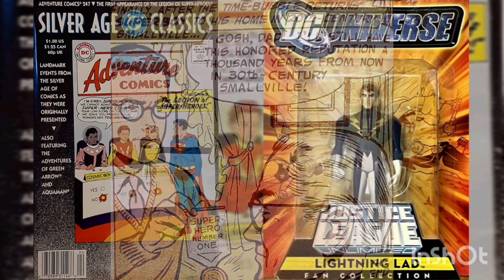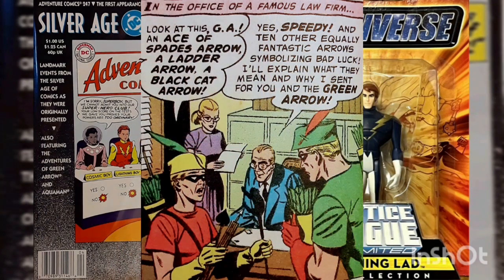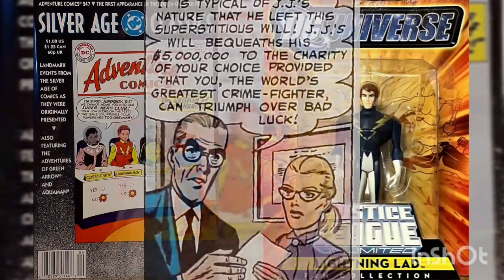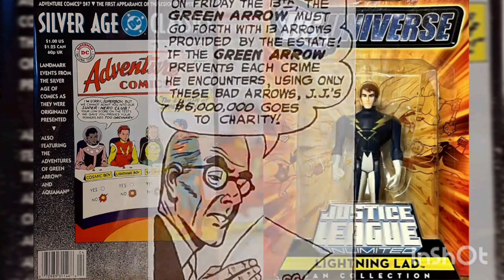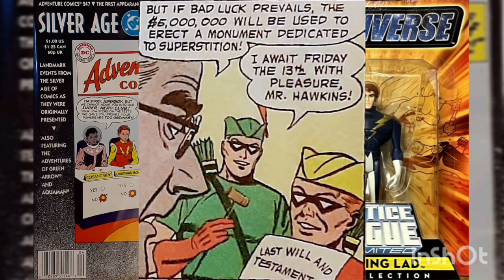In the second story, attorney C.M. Hawkins, the executor of the late J.J. Brandon's estate, summons Green Arrow and Speedy to his office and gives them 13 odd arrows in the shapes of objects of superstition, such as a black cat, an ace of spades, and a ladder. Hawkins tells Green Arrow that Brandon had a strong belief in the occult, and he left $5 million to the charity of the hero's choice if he can defeat bad luck on Friday the 13th by using those bad luck arrows to fight crime successfully.